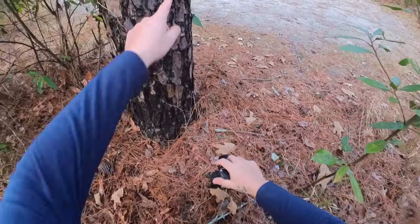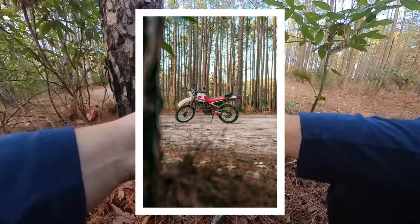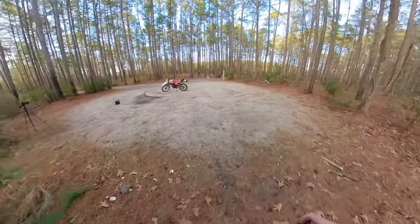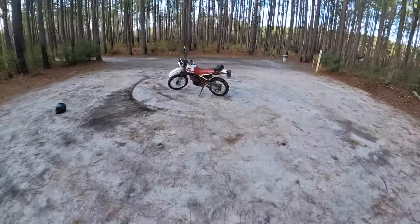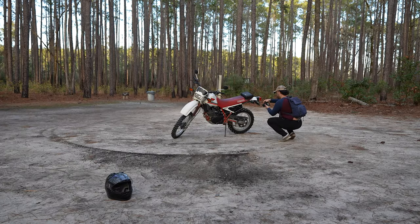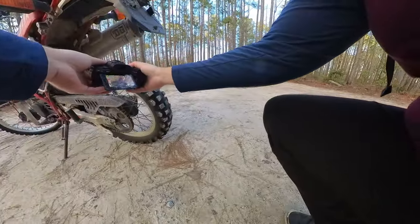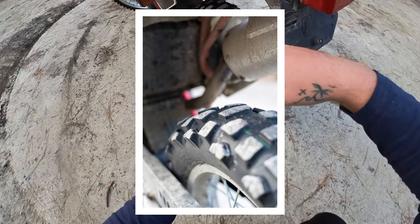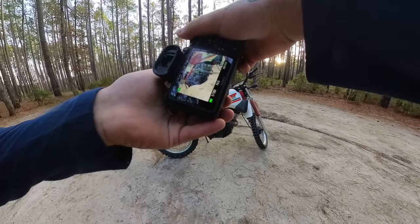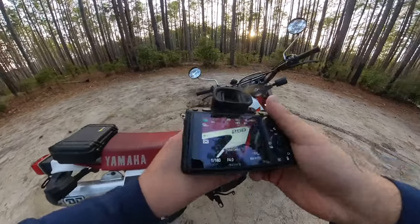Let's come down low and use this tree here and the ground to kind of frame this. Really get that rugged look for it. Really focus on that. What else can we play with here? I think I want to try to get close to this tire. Same kind of thing. It'd be kind of cool. I can't even really see up in on it. That's a perspective of a dirt bike you don't usually see. Let's get that engine. Ooh, the keys here.